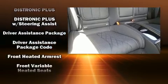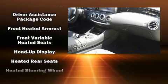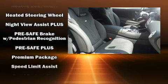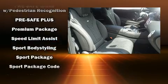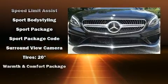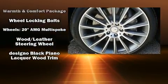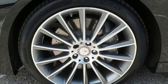Mercedes-Benz ensures the safety and security of its passengers with equipment such as knee airbags, an emergency communication system, and four-wheel disc brakes with ABS. Adaptive Cruise Control maintains a preset distance behind the car ahead of you, simplifying highway driving and enhancing safety.